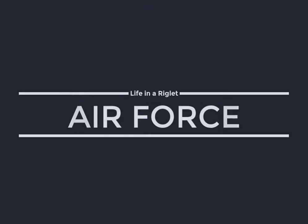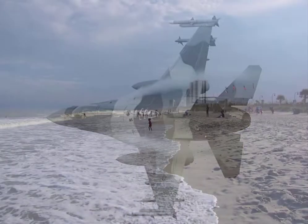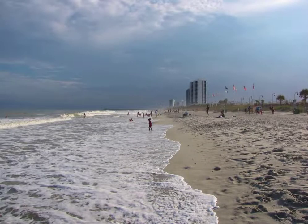Air Force. Believe it or not, we're guarded by the Air Force here. As a family, we had always stayed in the hotels at the extreme southern end of Myrtle Beach, about 5 or 6 miles from where I was currently staying.